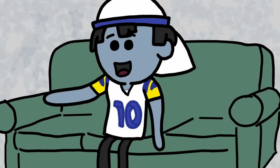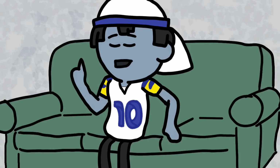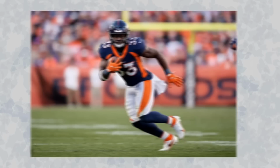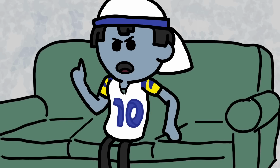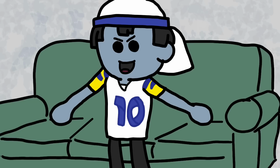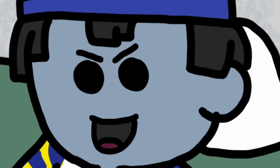Today I'm going to be rating every NFL team's jerseys in the AFC, from the most outdated looks that need an upgrade to the best of the best. Which jerseys? I'm not just going to be discussing home jerseys, but I'm also going to be rating away jerseys, helmets, alternates, color rushes, throwbacks, uniform combinations. Let's get started.